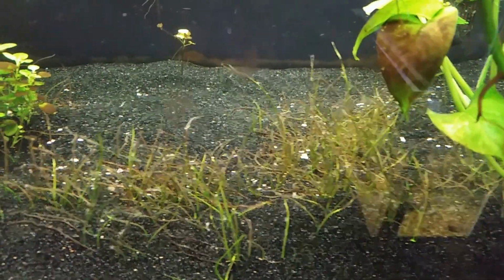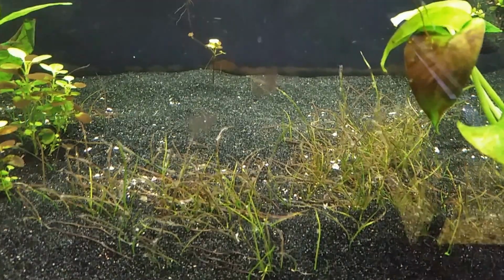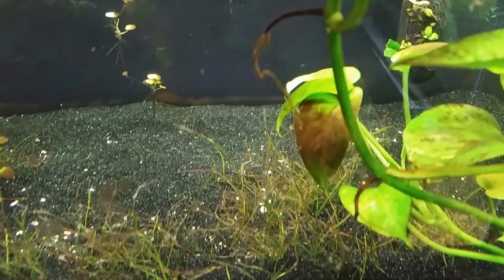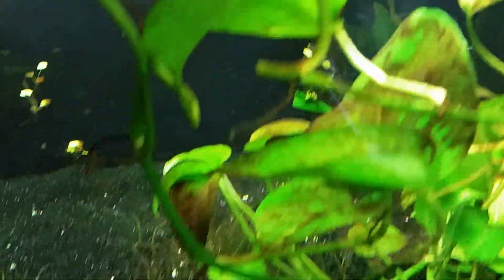I know that looks like grass, but it's not. It's micro swords. I don't think they're getting enough light. I think a little too much of that diatom algae has grown onto them. You can see how brown these leaves look. I don't care about this stuff. That's going to get pulled out and thrown away.